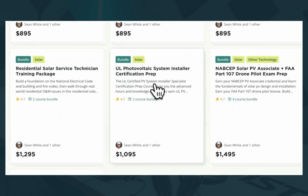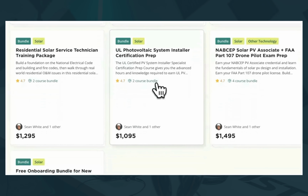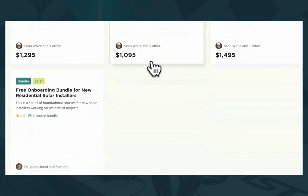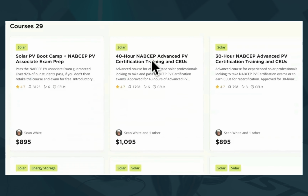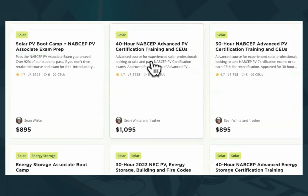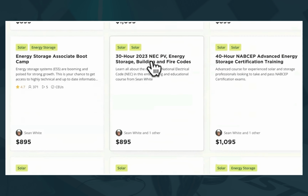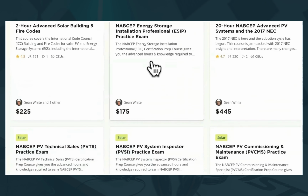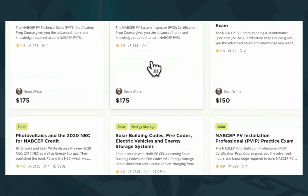Then there's another one. You mentioned the UL certification. UL certification, I would say, sort of competes with NABCEP, but NABCEP's won the game. Not too many people know about UL solar certification, but I took that exam, and I have a class that prepares people, with practice exams and all that kind of stuff too. So there's a whole lot of different bundles that we have for all these different things. And of course, people can take the classes all by themselves. I know too, Cameron, that you have sent a lot of people over to take these classes.